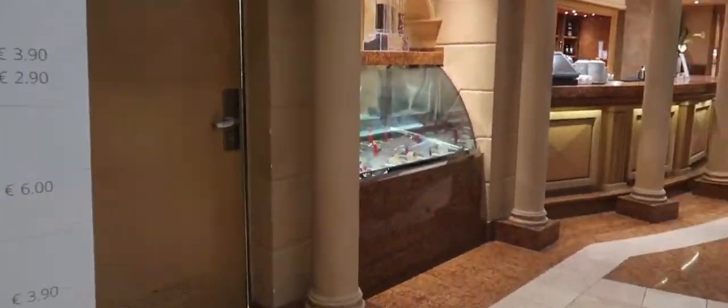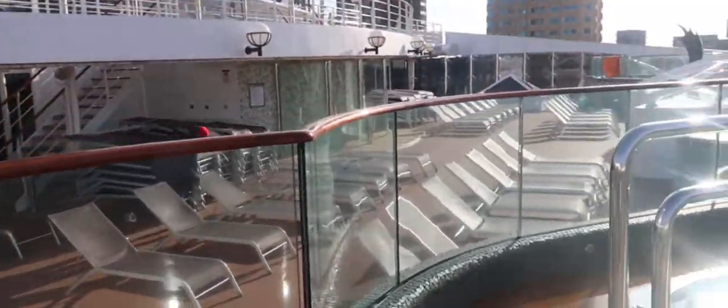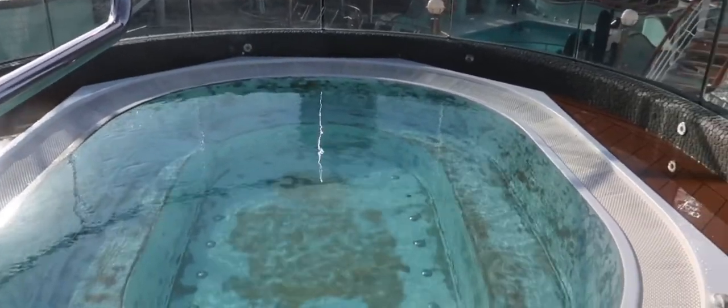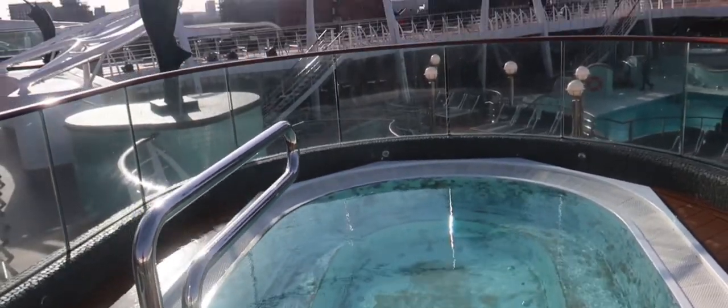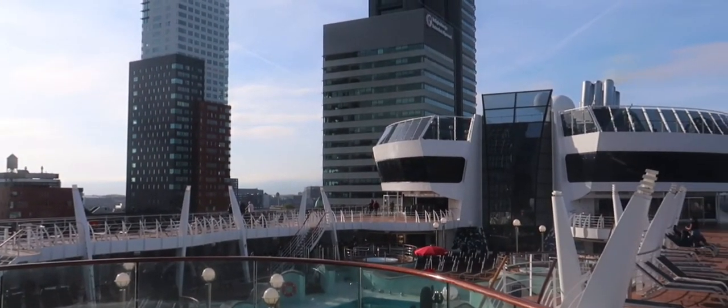And it is in dry dock as we speak. So I would say that it did need a bit of a paint up, like things like underneath the jacuzzi and stuff like that. So at the time that we were on, I would say it did need a paint up, and hopefully that's happening in dry dock at the moment. There was a few quirks.